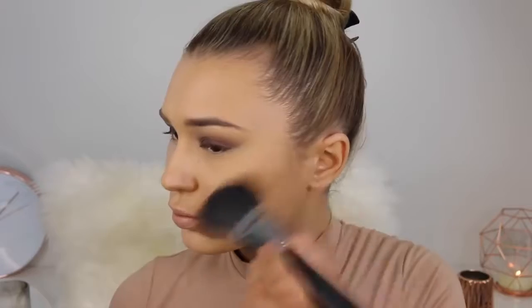You also want to apply bronzer in moderation, so just really lightly, and then build your way up, because obviously there's no going back. And also try not to go under the cheekbone. You want to bring it above to add a nice natural glow, and that's where the sun would naturally hit, not under, because that will just make it look super muddy and dirty.